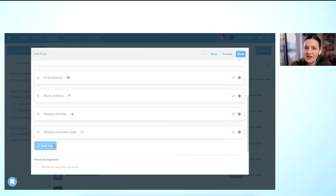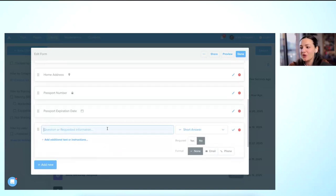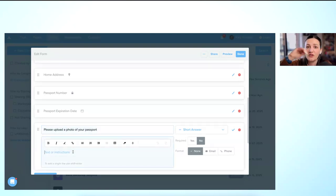Because think about this. If you're asking for passport information, they type a number wrong. Oh, could you imagine how bad that could be? So we recommend, why don't you get a photo of it? So you can put, let's see, please upload a photo of your passport. And then again, you have this additional field. If you need to like explain why, you can.